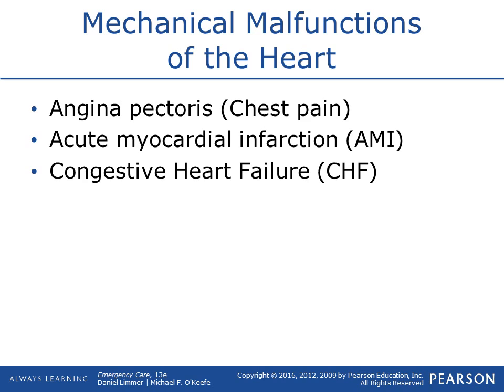That infarction, that's an occlusion of those coronary vessels that stop or reduce the blood flow to the heart, causing that infarction of the muscle tissues within the heart. And congestive heart failure.